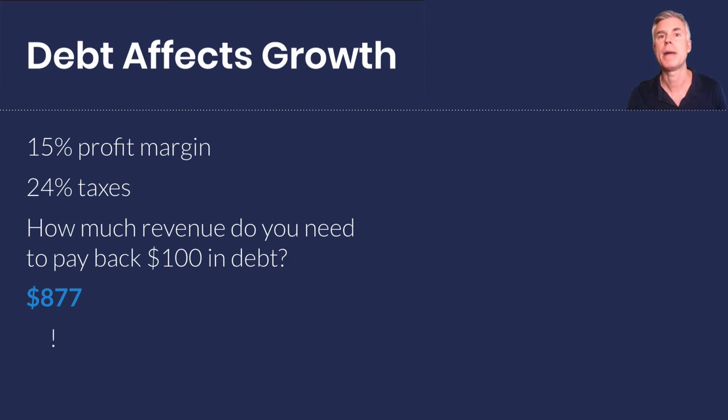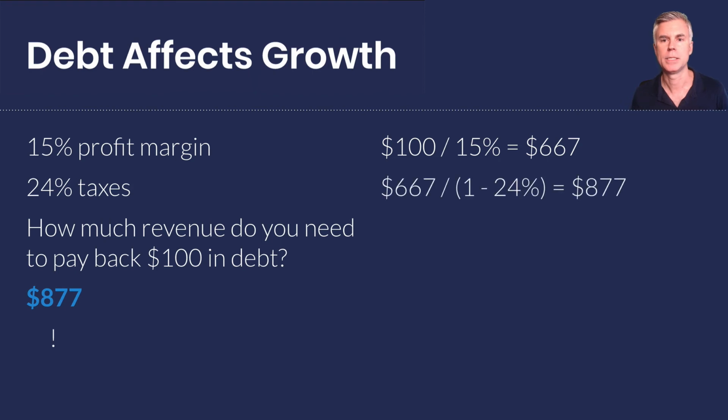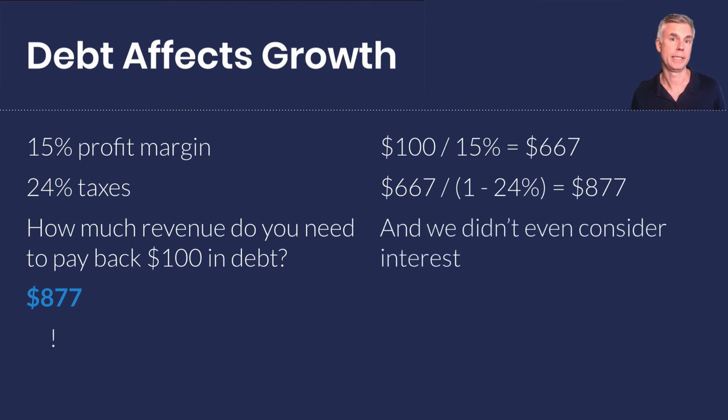So how does the math work on this? First of all, we take the $100 in debt and divide it by our 15% profit margin. So it's going to take $667 to pay back that $100 without factoring taxes. Now when we factor in the taxes, when we pay the 24% on that 667, we divide that 667 by 1 minus 24%. That's how we get to the $877. And we still haven't even considered the interest.